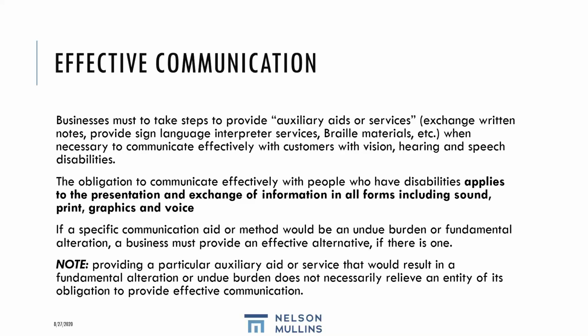And then we also have a note that a specific communication aid or method would not be an undue burden or fundamental alteration. A business must provide an effective alternative if there is one. Again, here you have to discuss this. If you cannot provide that alternative means of communication, is there any other effective channel that you could deploy? If there isn't one, what were the processes that you went through to arrive at that conclusion?